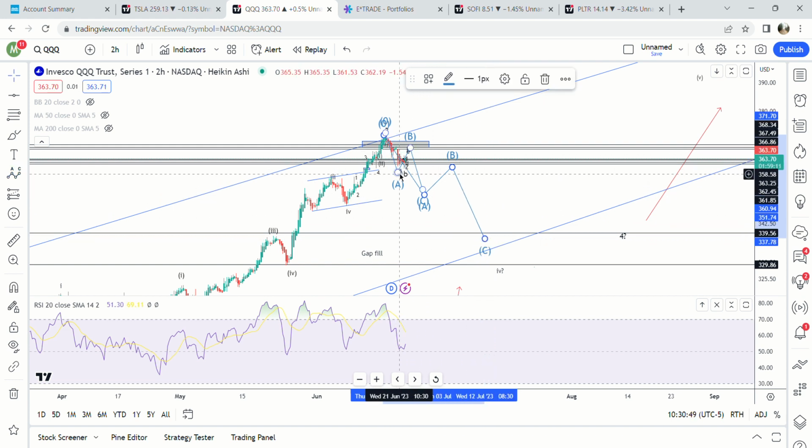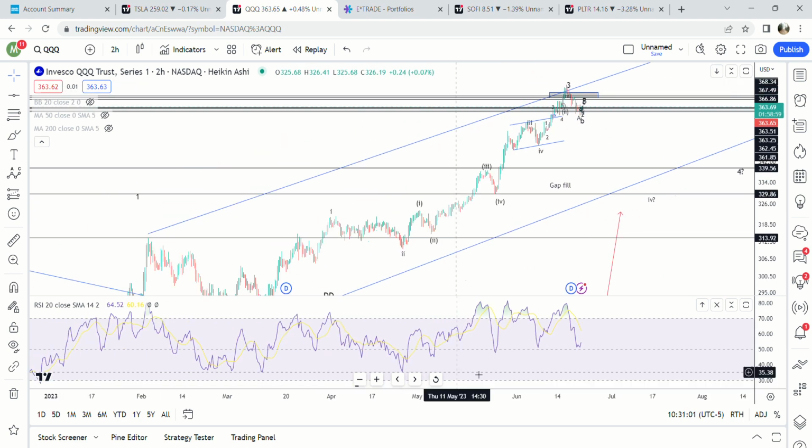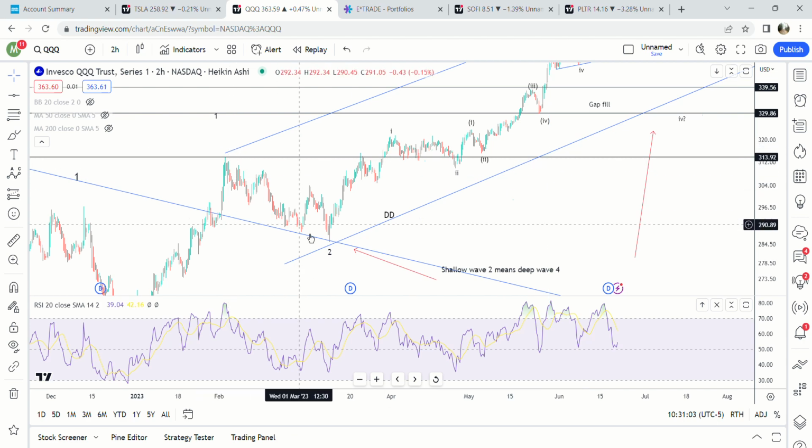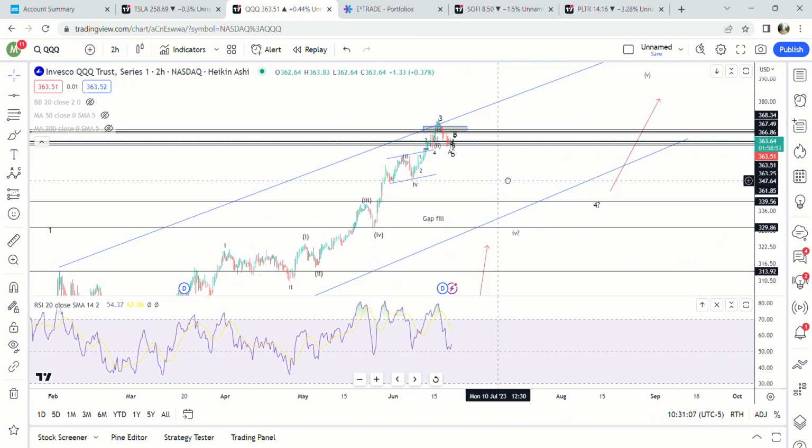So I think we're currently in wave B of overall wave A. That's what I see right now, because I think we can go down here to 340. 340 is only about the 0.38 fib, and like I talked about in the last video, this is very shallow, and so I would look for this to be a little bit more steep.